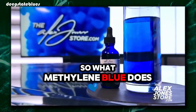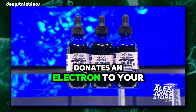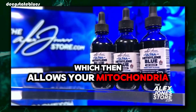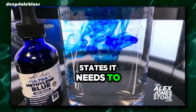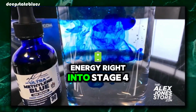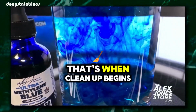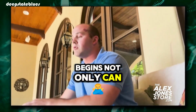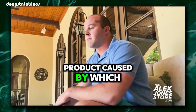So what methylene blue does, the sulfur group of methylene blue donates an electron to your mitochondrial process, which then allows your mitochondria to skip through some of the more damaging states it needs to be in to produce energy, right into stage 4, also known as oxidative phosphorylation. That's when cleanup begins. And when cleanup begins, not only can you utilize the advanced energy given to you by the methylene blue, you get to clean up all the waste product caused by it.